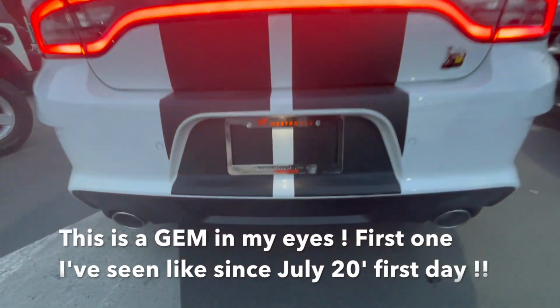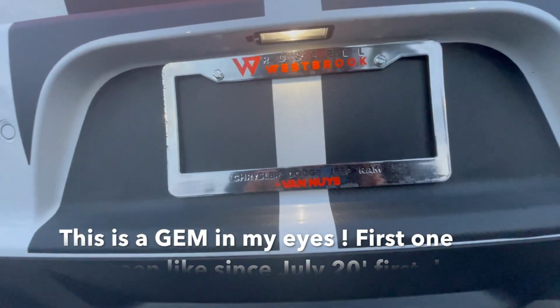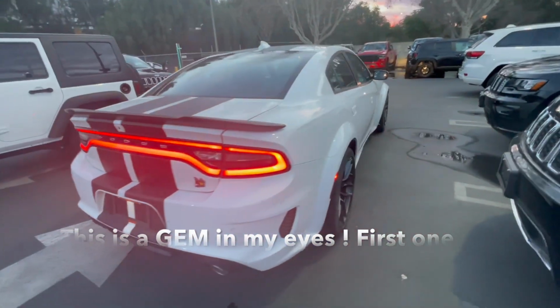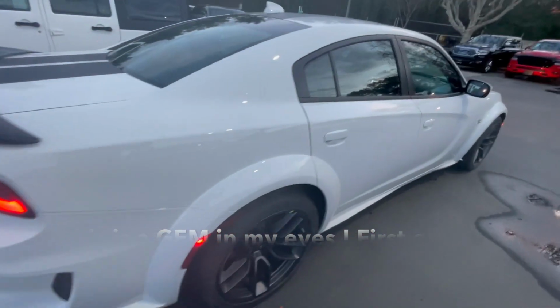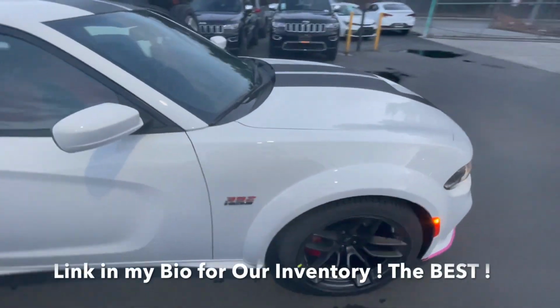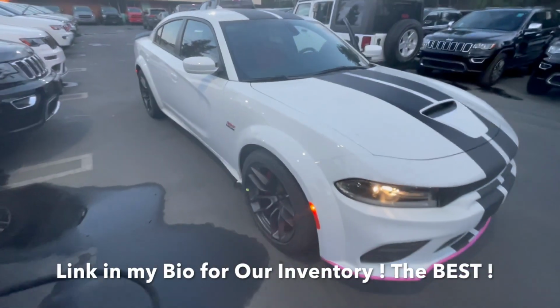And you see it right there. Russell Westbrook CDJR. By far, we got the best inventory here. Come check me out. Oh yeah, blind spot detectors. This is it right here. This is it.